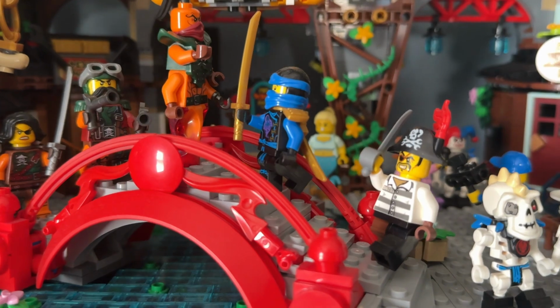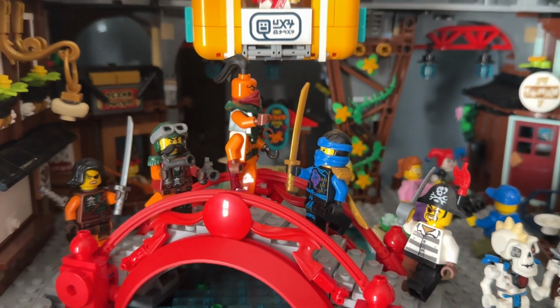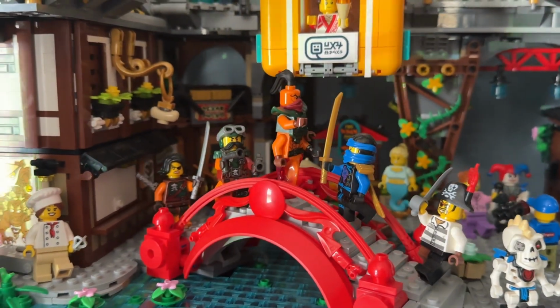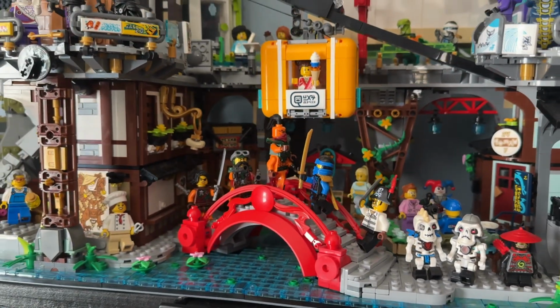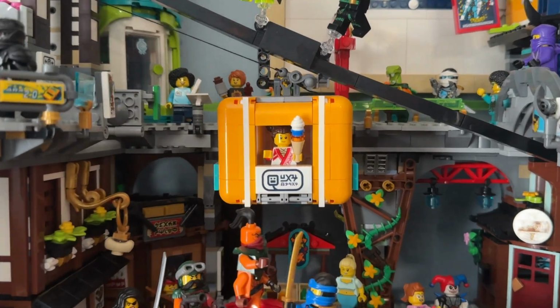And then of course you can't forget the centerpiece, this big grand red bridge with Nautikon fighting Jay and, I think, Captain Soto. And then we've also got, I forget his name, Flintlocke, assisting Nautikon as well.